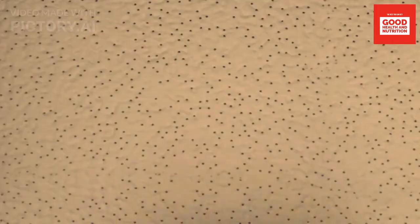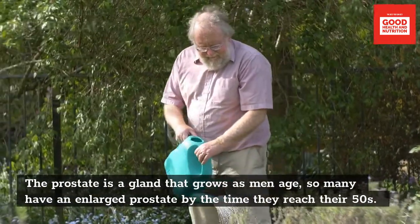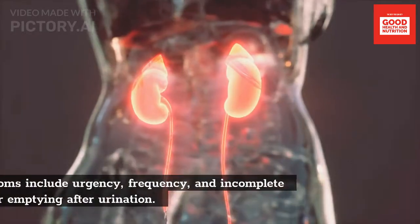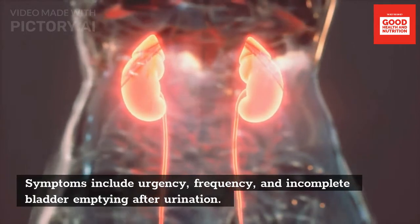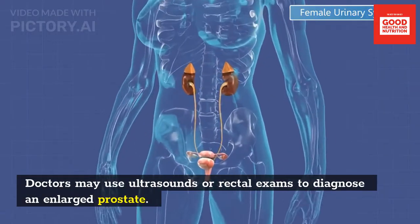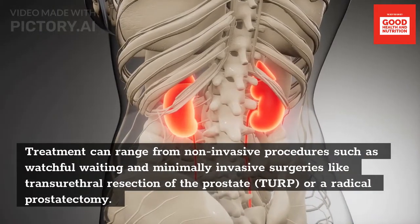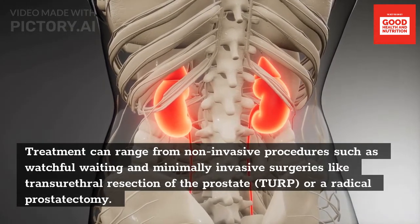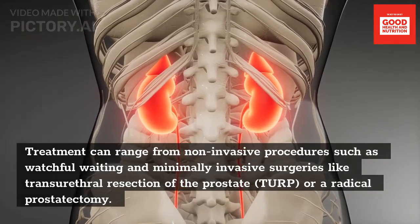The basics. The prostate is a gland that grows as men age, so many have an enlarged prostate by the time they reach their 50s. Symptoms include urgency, frequency, and incomplete bladder emptying after urination. Doctors may use ultrasounds or rectal exams to diagnose an enlarged prostate. Treatment can range from non-invasive approaches such as watchful waiting and minimally invasive surgeries like transurethral resection of the prostate, TURP, or a radical prostatectomy.